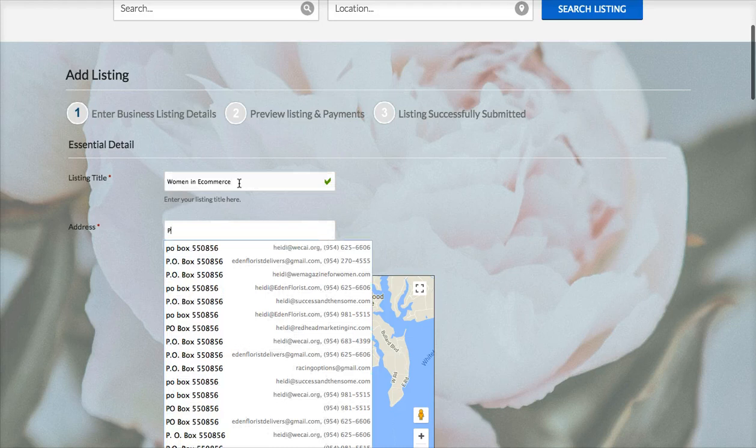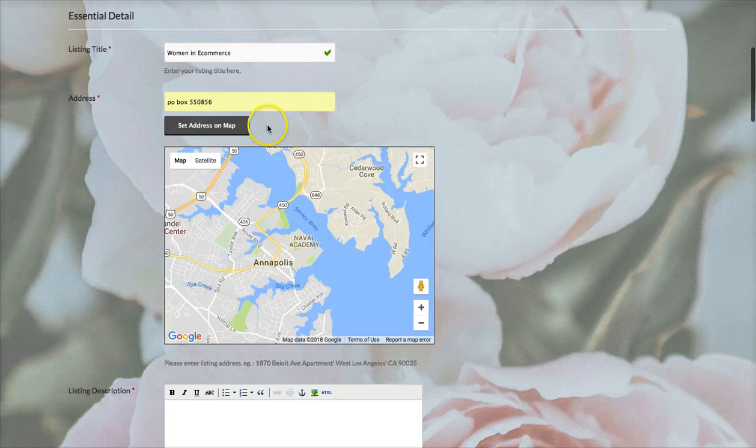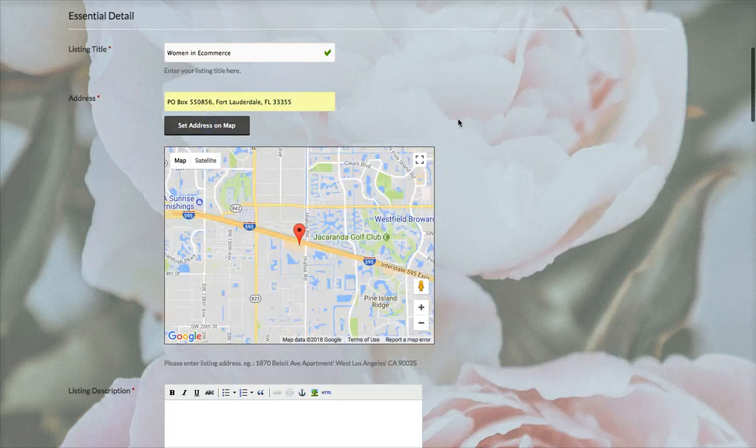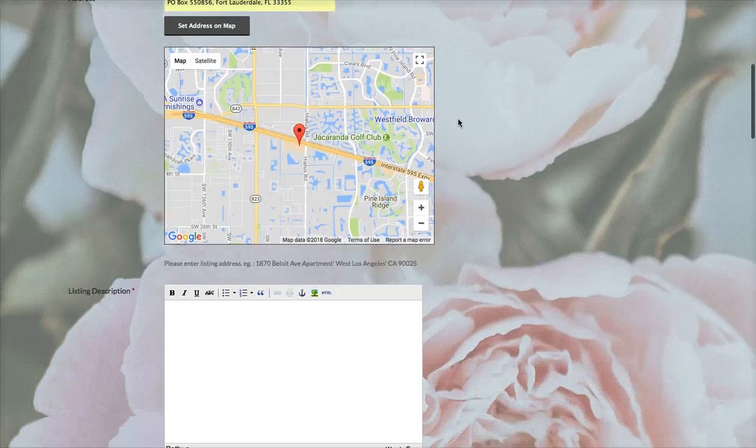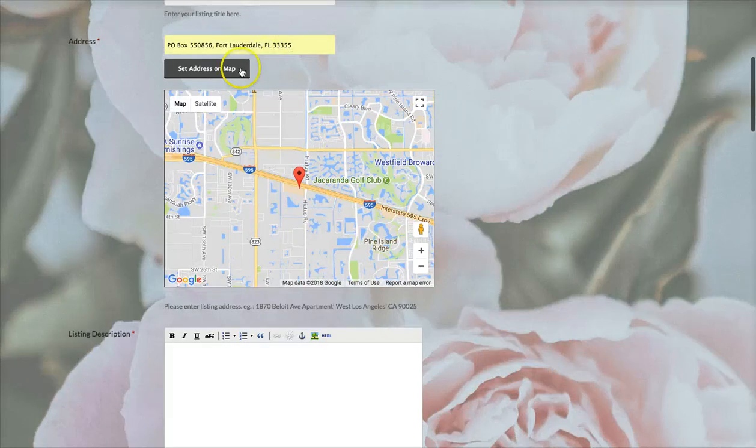And I'm going to put the P.O. box. And I can set the address on the map. Basically, we don't have a street address, so we do it that way. So they will find the P.O. box closest to, which is cool because then it will show up. If you want the map to show up on your listing, then set it, even if it is a P.O. box.